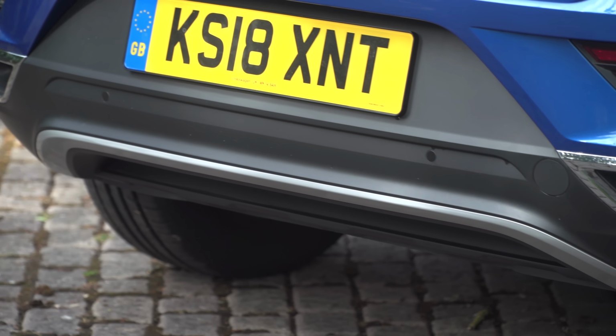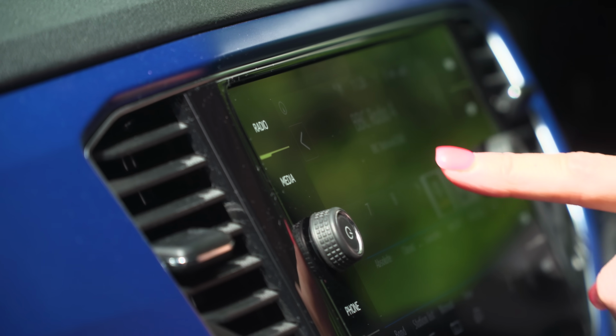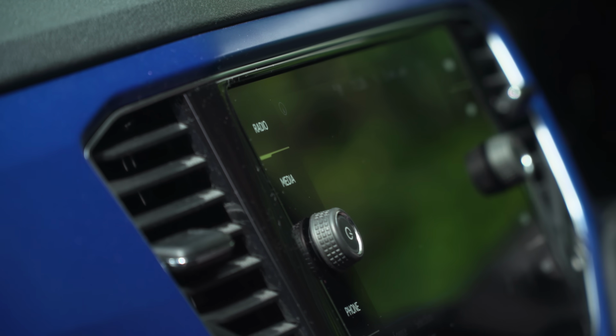To operate the infotainment system, it is a little bit fiddly, and you almost have to study it to really get good at it and hit those buttons on the move.